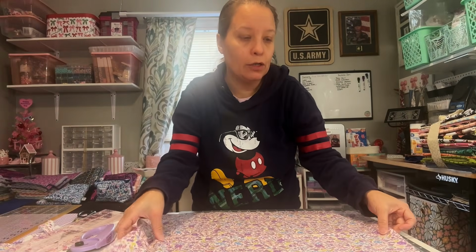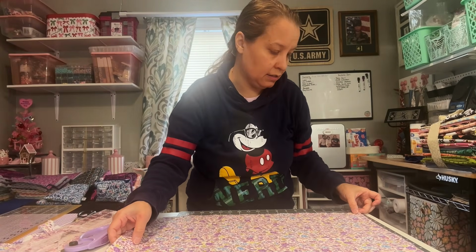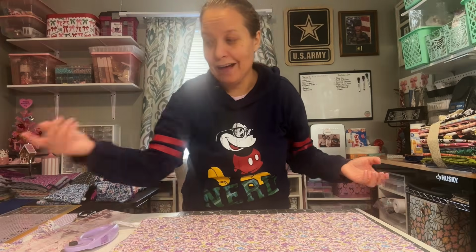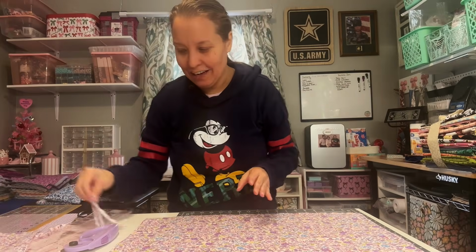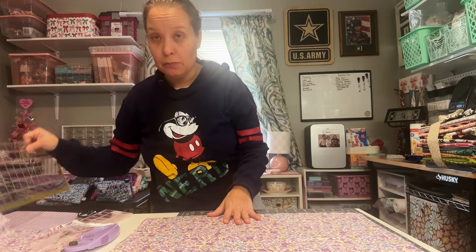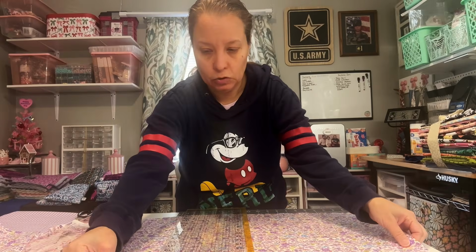Just in case somebody orders another tote bag, it's already done. And I already have the pocket. See how much you can do with 1 yard. Like, it's unbelievable, if you cut it right, so much.